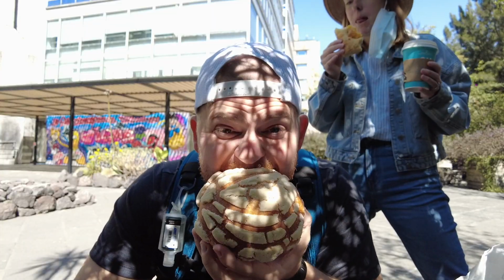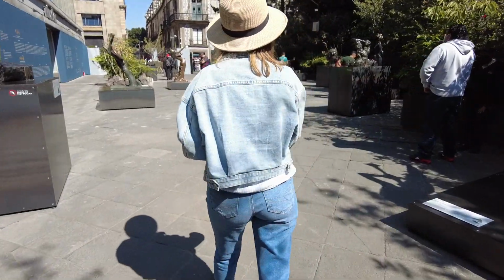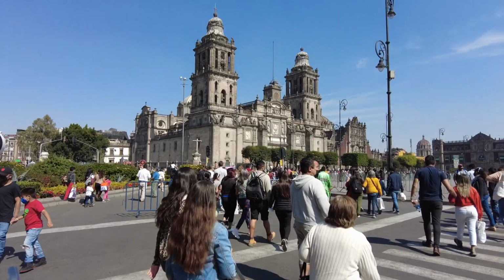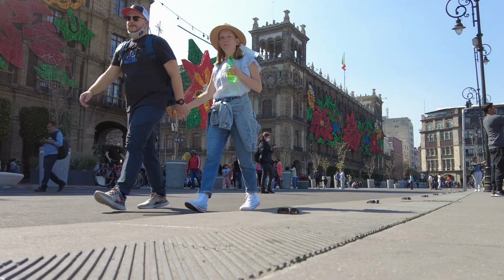After we finished our pastries and coffee, we headed down towards the Zocalo, one of the largest squares in Latin America. Okay, so we kept walking down that street and we wound up at the city center of Ciudad de Mexico. So the Zocalo. So now we're gonna check out the Zocalo. And there is probably the biggest flag I've ever seen in my entire life flying in front of me. It's kind of nuts.